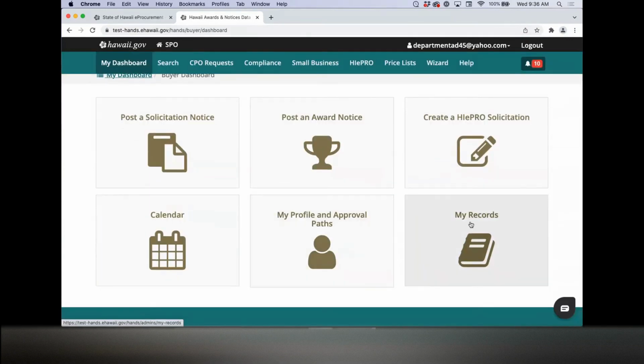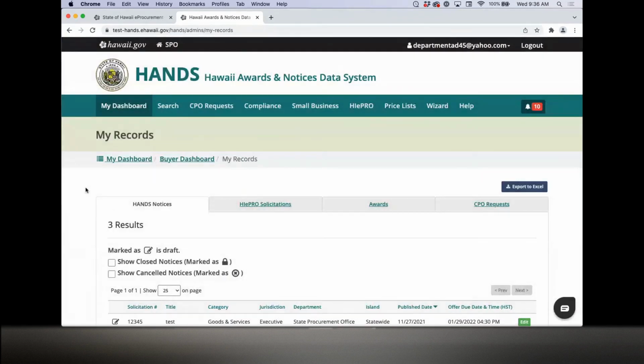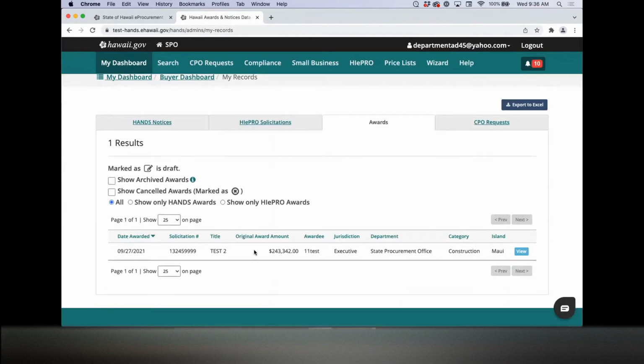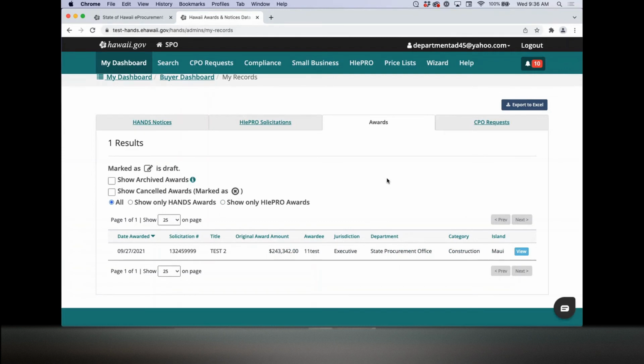And then the last item is My Records. So this is a little bit more elaborate than HIePRO because it shows Hands notices that you've created, HIePRO solicitations you've created. It shows all awards to include Hands awards and HIePRO awards, and you can break it down to show either one or the other. If you only want to show Hands awards or if you only want to show HIePRO awards, then you can do that. If you have created any CPO requests, then it will have a separate tab here that will have the request that you created.